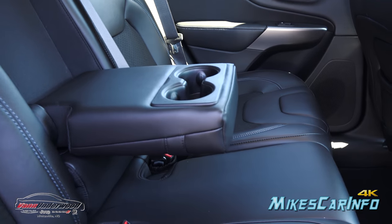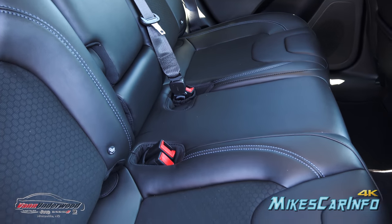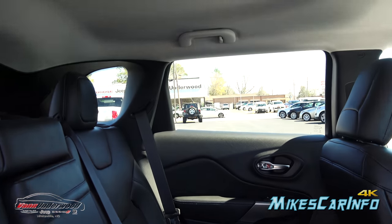So this armrest with cup holders, you can move it out of the way in case you need a center passenger. And these seats do fold down just in case you need to add to your cargo space, which I'll show you what that looks like in a minute.